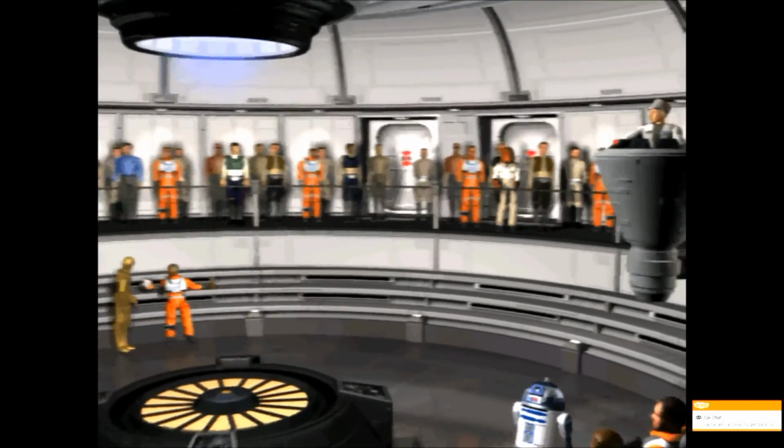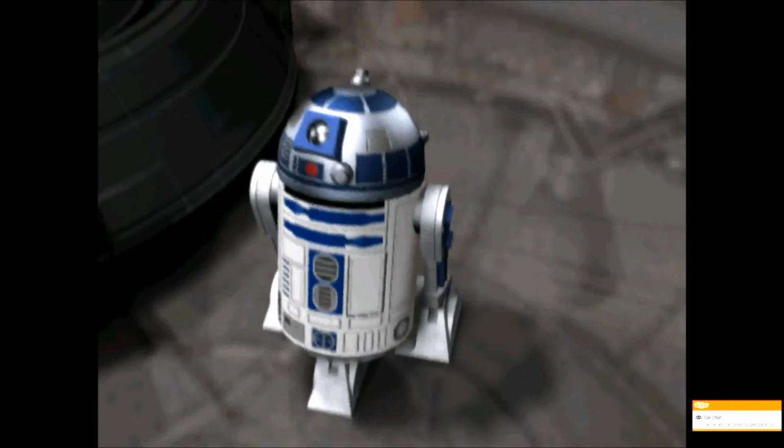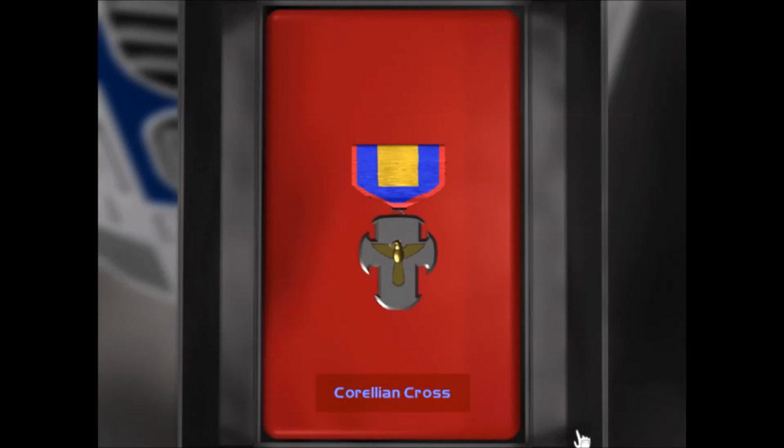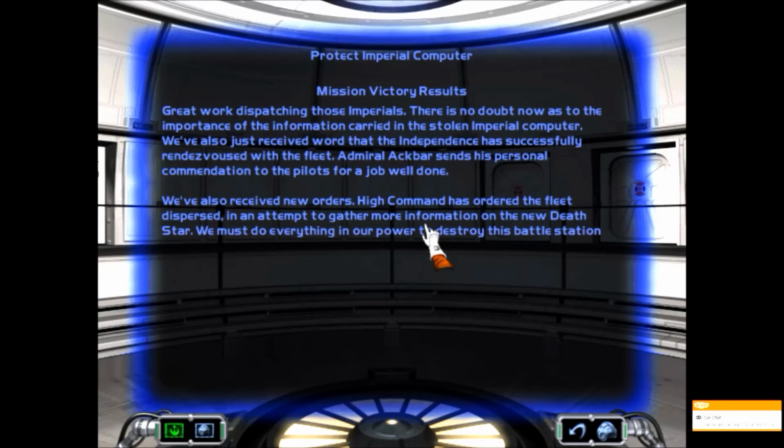For your gallantry and exceptional service to the Alliance, you have been awarded the prestigious Corellian Cross. Congratulations, Azami. You've earned it. Great work dispatching those Imperials. There is no doubt now as to the importance of the information carried in the stolen Imperial computer. We've also just received word that the Independence has successfully rendezvoused with the fleet. Admiral Akbar sends his personal commendation to the pilots for a job well done.